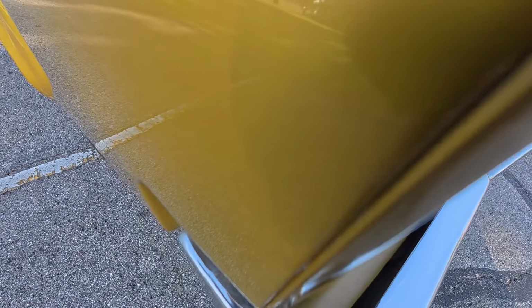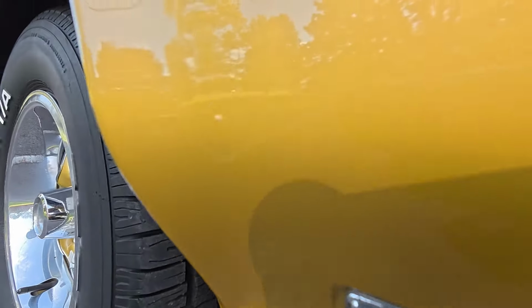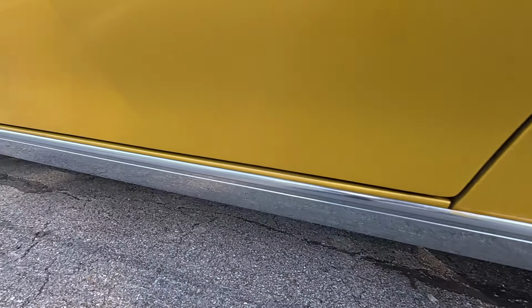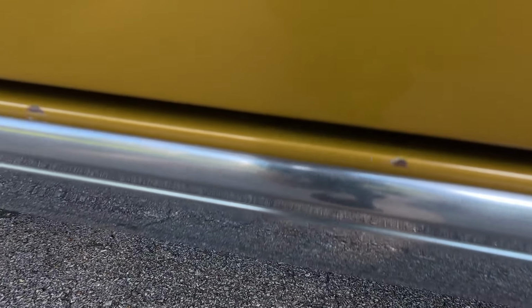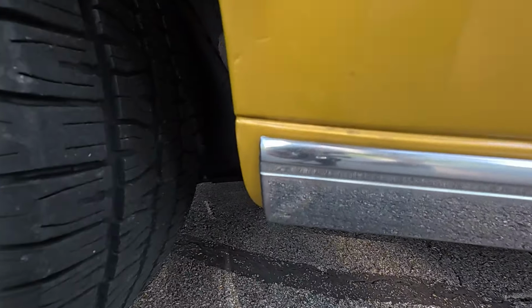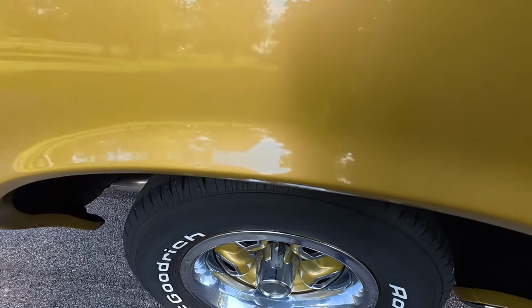Little cracks in the paint on this side. Chips. Chip here in the middle. Chips there. Chips on the side here. Here at the bottom. Light little bubbles.